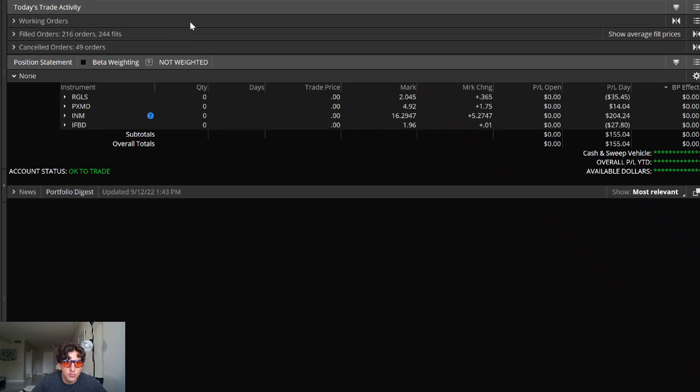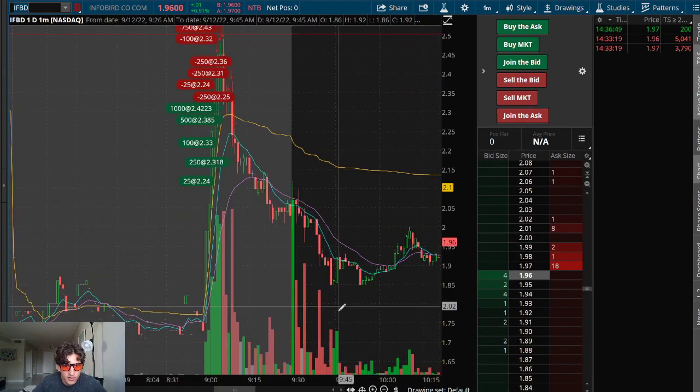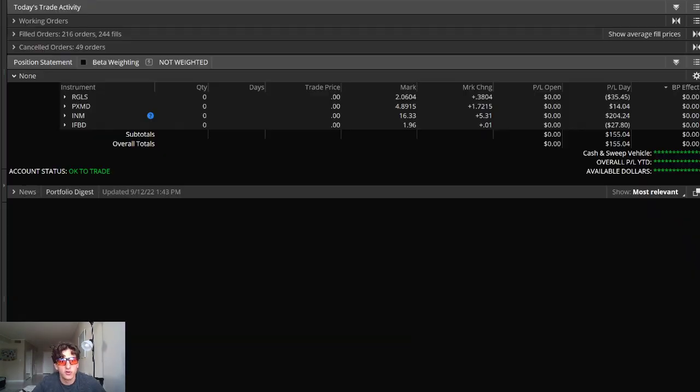So next is IFBD, which I took some trades on pre-market. I thought this would give a bigger move because there's a recent reverse split. So very small float, under 5 million float, but it never gave continuation. I was small green on the front side. Once I went for the pullback, VWAP didn't hold up, so I took a small loss there, but all small size.